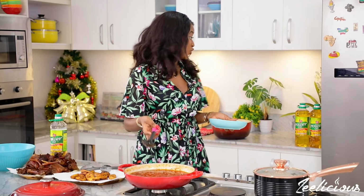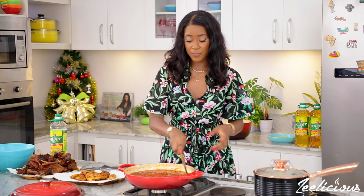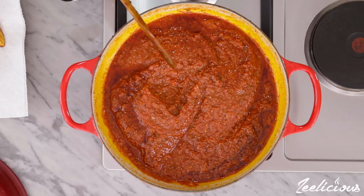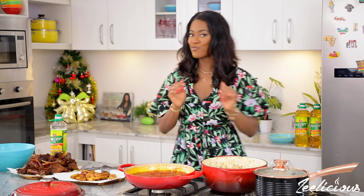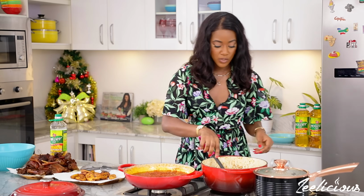Now, after frying the stew, I didn't add any liquid to it. You can see how thick and lush it still is. This is not the consistency that I'm looking for. I want this to be like semi-liquid. So I'm going to introduce the stock. Remember that rich stock? I'm going to just add some of it into the pot.